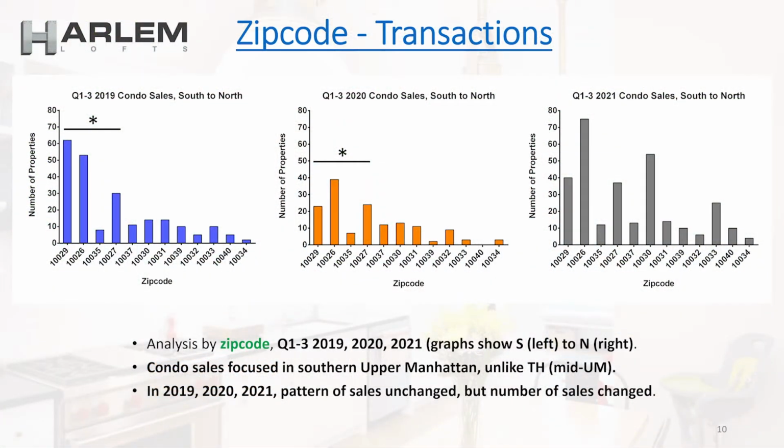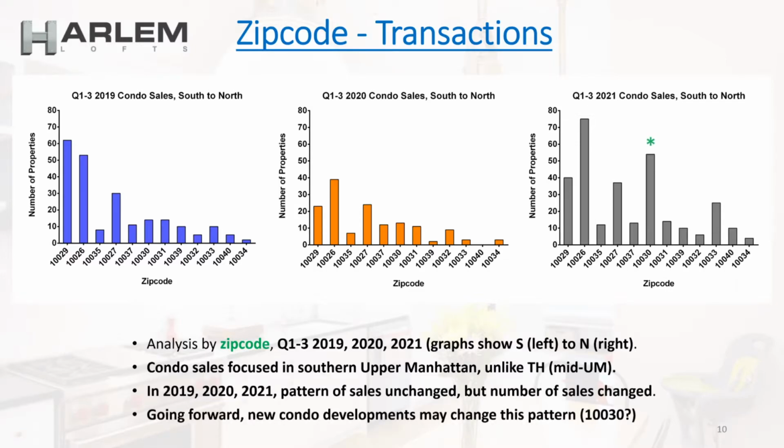You will see that change. Unlike the townhouse market, the condo market is going to change as the land gets purchased further up north. That's right, Rob. I think it's possible we're seeing the beginnings of that now, because if you look at the right-hand graph, there is an asterisk over 10030. Sales in that zip code have increased significantly since 2019. It could be that that's going to be the next big condo sales zip code. Only time will tell if that trend continues.